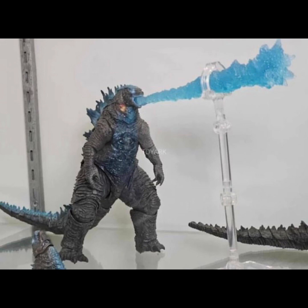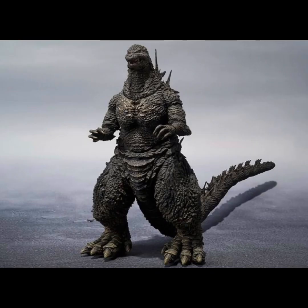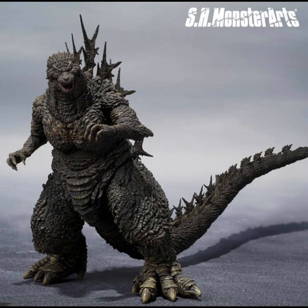And I will say something personal. It's my personal opinion, my point of view, so don't get hurt in the comments down below. For me, I will always say that MonsterArts will always have the unbeatable articulation. Hiya Toys will never get as close to their smooth articulation, and that's why they're more expensive.